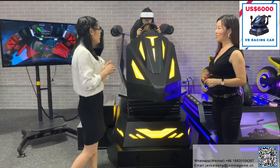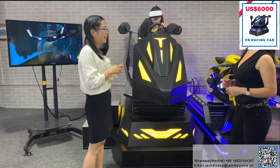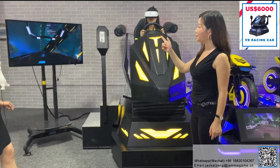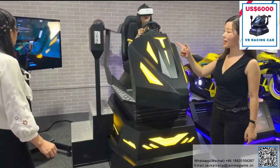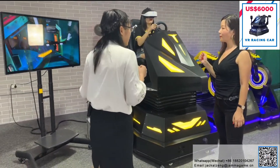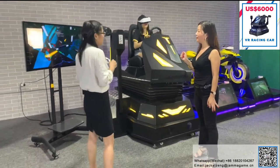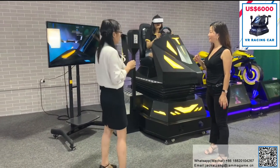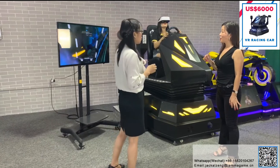Because this is so scary, maybe some girls get afraid, so they want to stop it. Who can stop it if he doesn't practice? In the game, there is green and red. Green means speed up, and red means slow down. The player can control the speed according to the color.